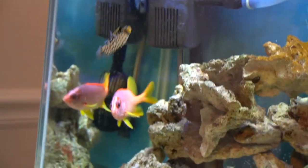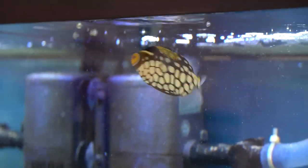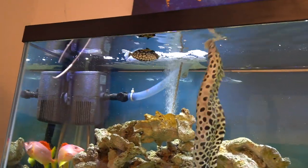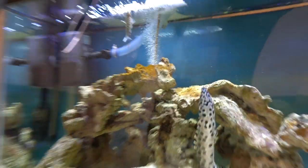He's looking at me now. Oh, trigger! He's hand feeding. Trigger, let's go. Let's go. Dude, everything in this tank hand feeds. Watch the eel. Oh, the eel scares the crap out of me, bro. Savages in this tank, dude. Savages. I am so happy we got that trigger, guys. So happy we got him.